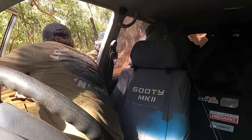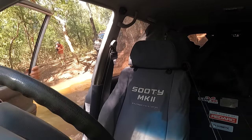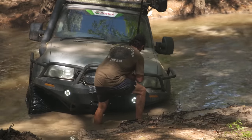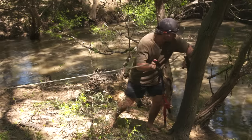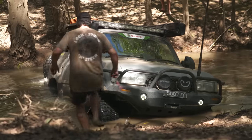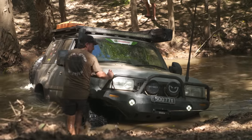What looked like a firm bank has turned into a wall of mud, and I'm now stuck with the back half of Sooty well and truly underwater. There's no time to waste here, and Sooty's starting to fill up quick. And because I'm stuck on this side of the river, it looks like I'm going to have to do a solo recovery mission.